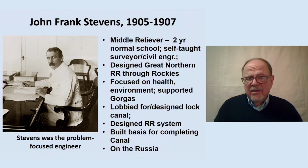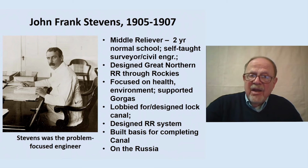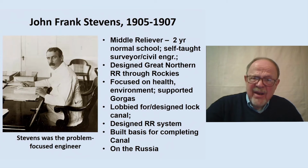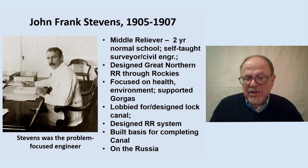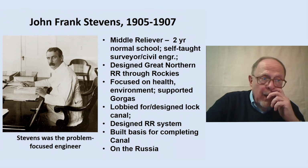He studied the options for canal design and settled on the dominance of the lock canal and lobbied for that. He redesigned the rail system, and he left after 2 years kind of mysteriously, and my own interpretation is he got bored with the job. He could look ahead and see the end and see that this was a project that was going to be finished and finished successfully. He had done all the things that he felt he wanted to do and he could do, and he understood he could make a lot more money doing other things. He went on to another illustrious career. In fact, he went to Russia and built railroads there.